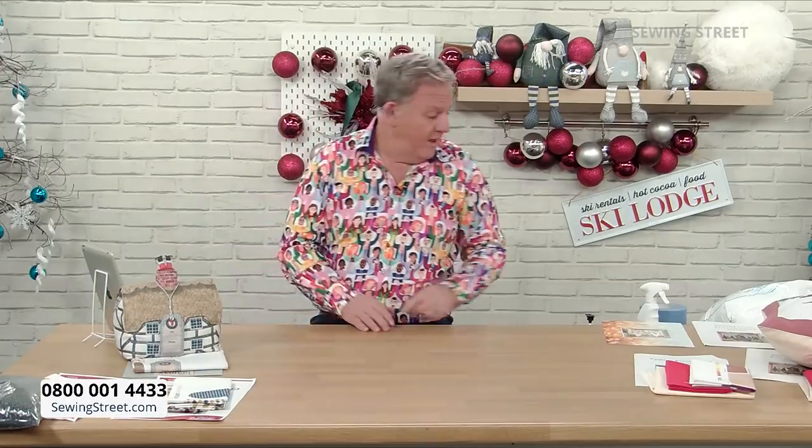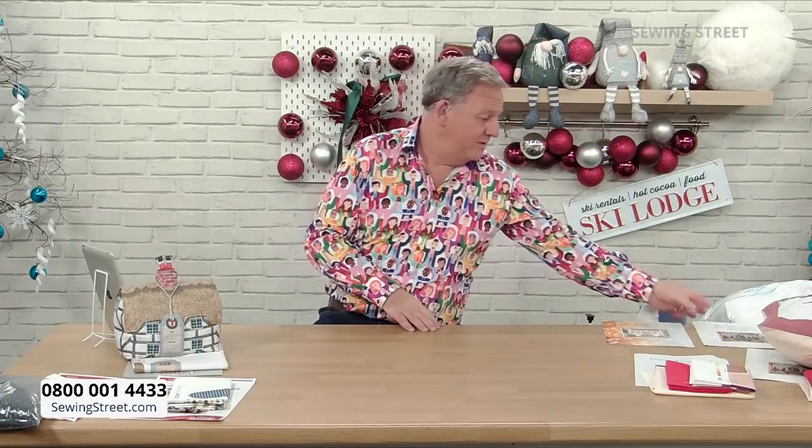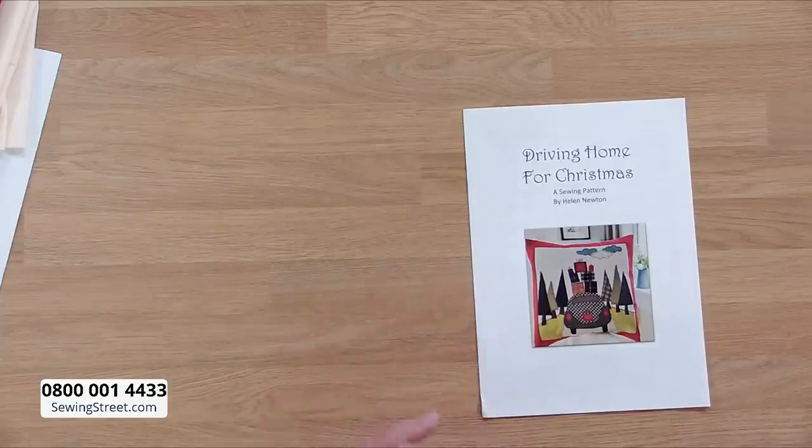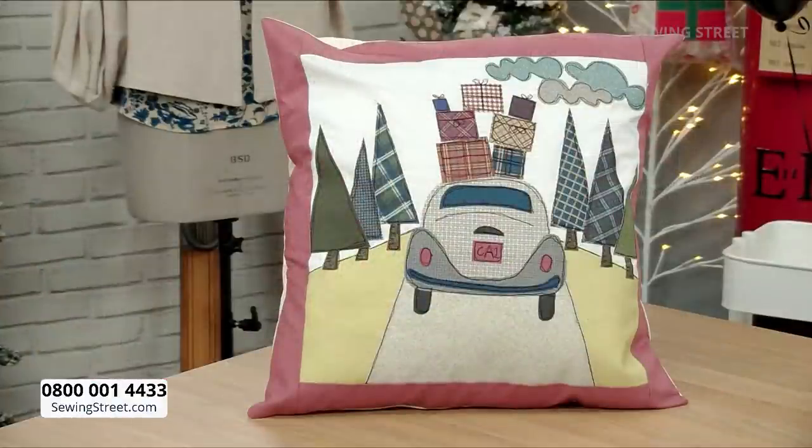Anyway, Elfred the Elf is about to sell out. Right, another pattern I've got for you now from the lovely Helen Newton. I'll do the Driving Home for Christmas one first, because I've actually got a cushion to show you for this one. This is a sewing pattern by Helen Newton. I have got this one in the bundle as well. This is what it makes. There you go, got a picture of it there.